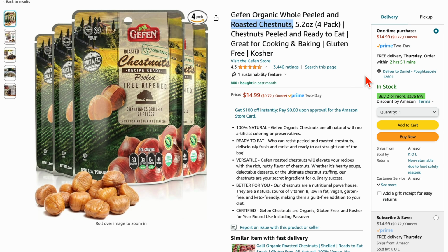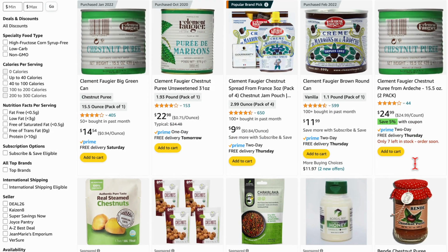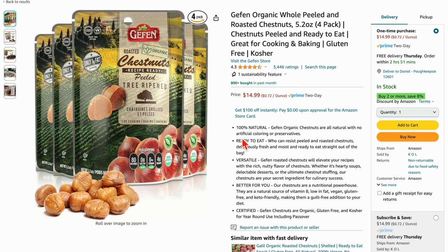So if it's good quality chestnuts and you can't get the fresh one, then you might as well get something like roasted, organic, and so on. An even more user-friendly option is the canned chestnut puree. The best of these are probably the Swiss, but you can only buy 6 in a case. It's really quite expensive, and it does contain sugar, unfortunately. The second best would be the French version, and you can get the unsweetened variety, which I think is a good way to go. I'm going to give you links to all of these cans, as well as the roasted chestnut puree.